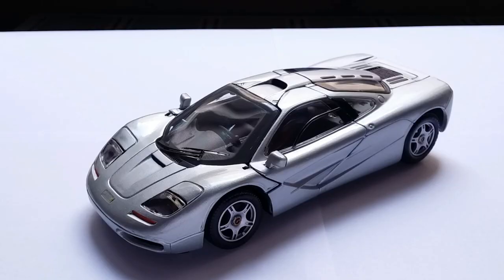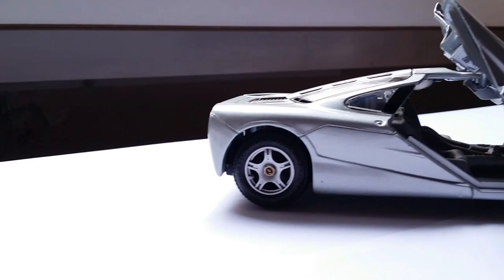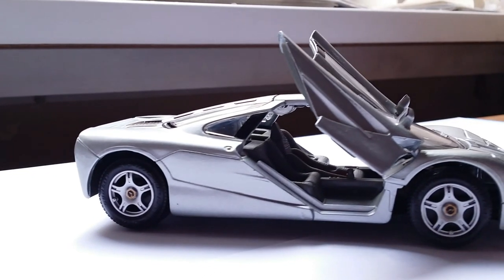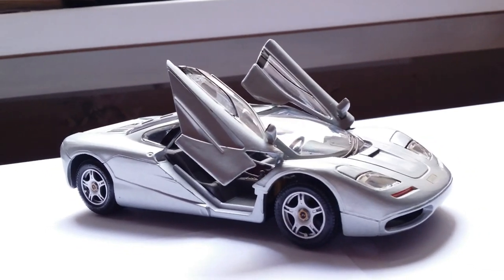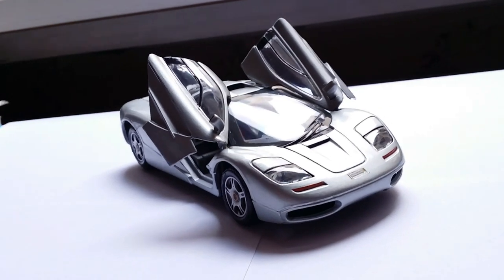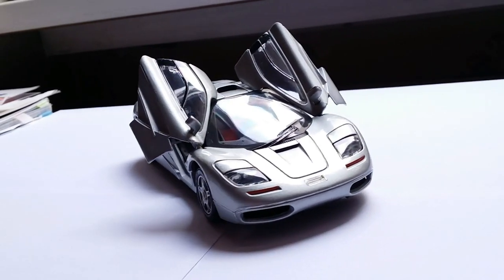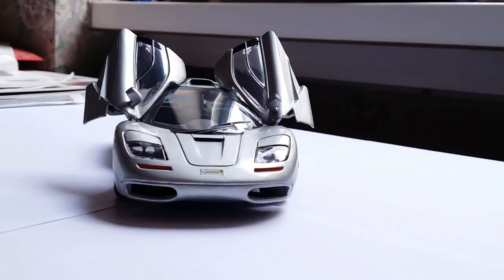The McLaren F1 was a joint venture between Gordon Murray, Ron Dennis, and Peter Stevens to design what they called the ultimate road car. And I think they managed to pull it off. 64 road-going versions were built between 1992 and 1998, and back in the day they sold for $850,000 each. But today, every single one that remains is worth close to $20 million.